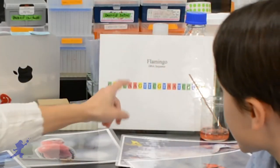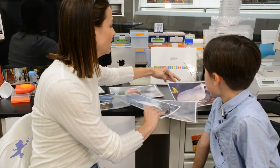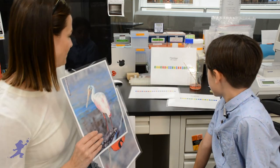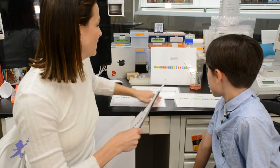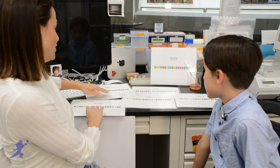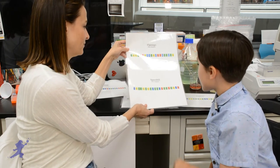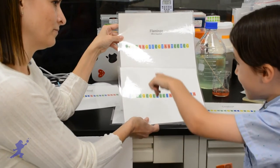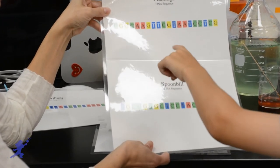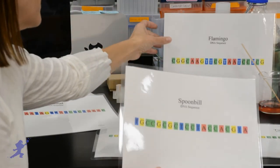So we're going to flip them over now, and these are DNA sequences from each of the birds. I want you to take a look at the DNA sequences of each of these birds and tell me which one is most similar to the flamingo. So here's the spoonbill. This is the one that you thought. Yeah, that's the one that I thought. What do you see here? C, T, G, G, C, G, C, C, C, C, G. So they're kind of similar. A little bit. Some of them are the same.